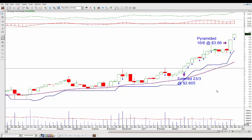Now, just to show you how I would add to a trade. This is a trade that I've also shared with you previously. I entered into it on the 23rd of March. When it broke out and came up in my report of my trading scan, it has moved beautifully and my pyramid window has now opened.